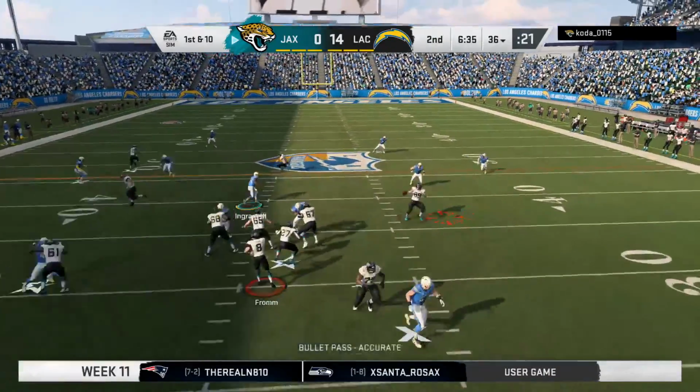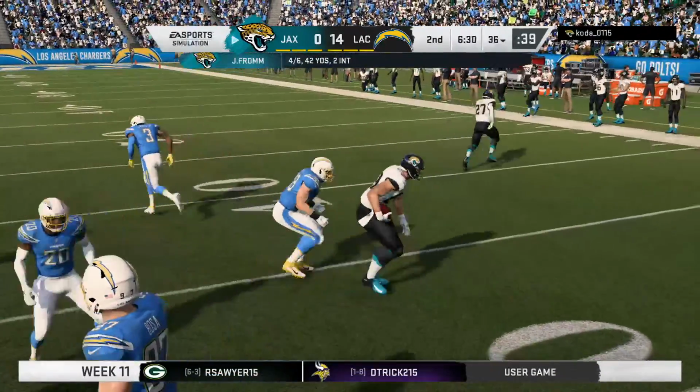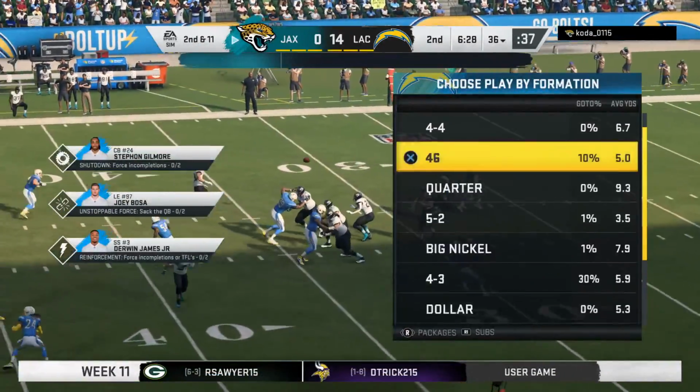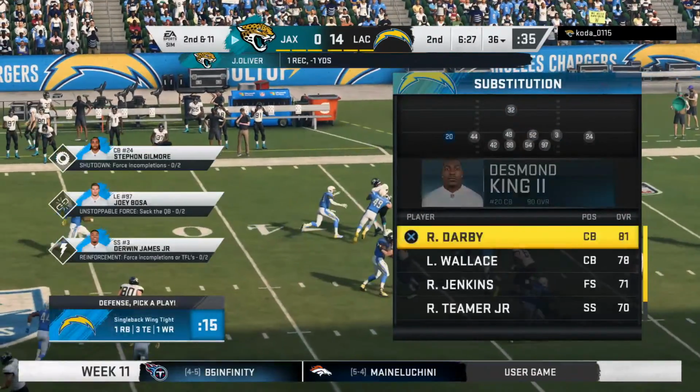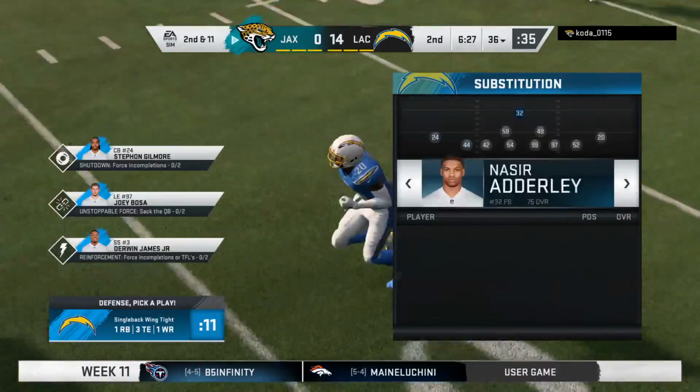They'll look to throw here. This one caught by his tight end, Oliver. And that play went nowhere. Losing yardage. It'll be back at the 36. And never good on a pass completion there to go the wrong way. Lost yardage.